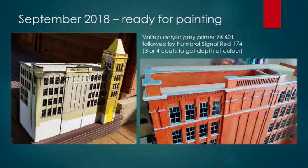Okay, so in September 2018, I got the thing ready for painting, and, interesting, what do we paint it with? I picked some acrylic grey primer, and then I found Humbrol Signal Red 174, which is quite a bright red, and put about 3, 4, sometimes 5 coats on there to get some depth. The picture's only got about 1 or 2 coats on. But there's a lot of painting.